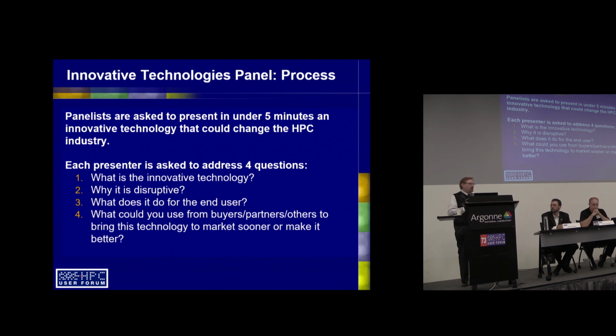But we're asking each of the presenters to address 4 very straightforward questions. The first one is to pick out an innovative technology, probably from your company or in your area, something innovative that you're working on, and just describe it very briefly. And then why is it disruptive? How could it change what's going on in the marketplace? The third one is, what does it do for the end user? Why should people care about it? And the fourth question is, what could you use from buyers, partners, members of this user forum, government bodies and that, to bring the technology to market sooner or to make it better?